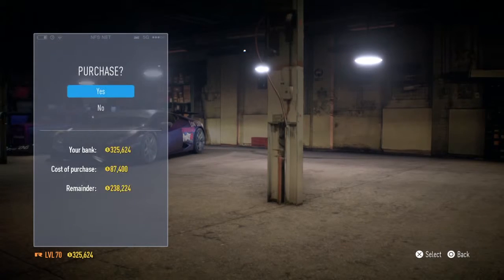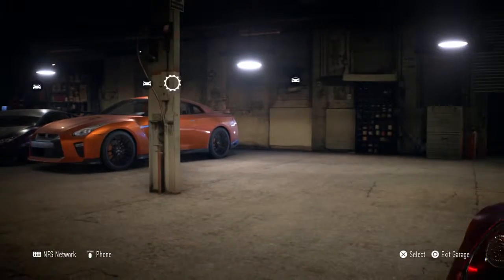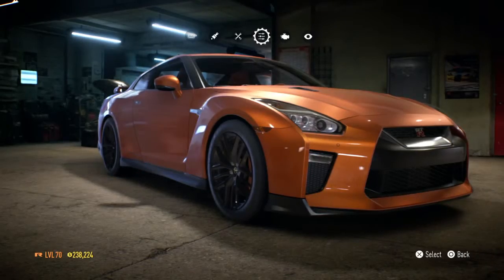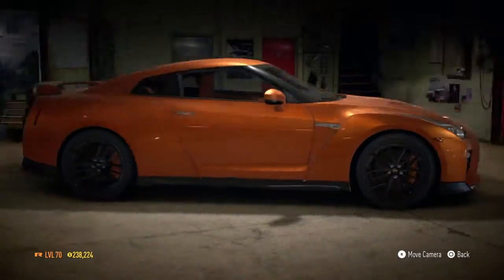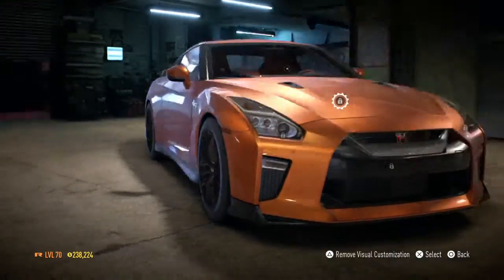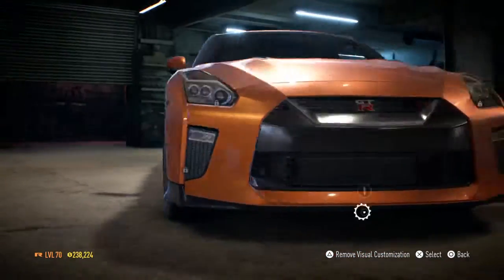It's right there. The Nissan GTR Premium. Not so sure about that gold. No, it's not really gold, it's bronze. That bronze color that comes with the car. It's like, eh. But holy shit, this thing looks good. I think this may be the best drift car in Need for Speed. Yeah, no body kits, no nothing.